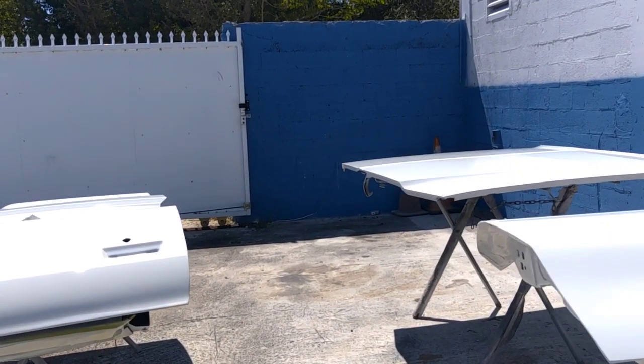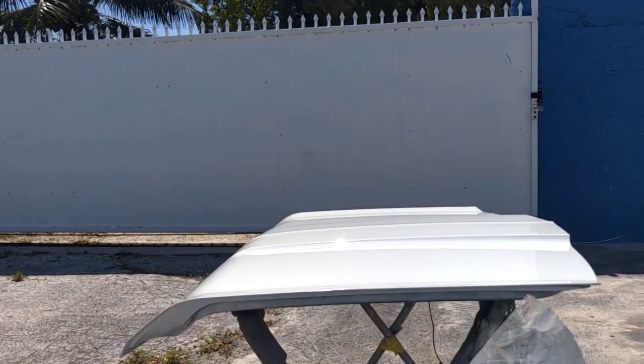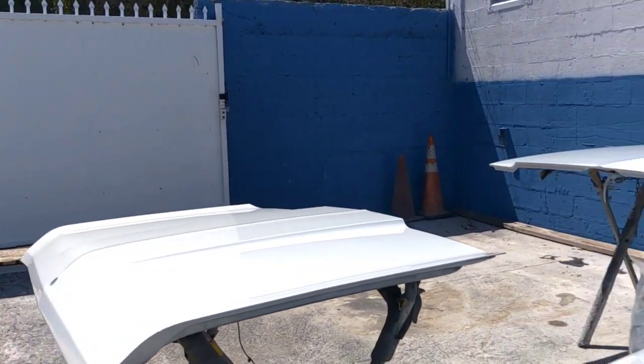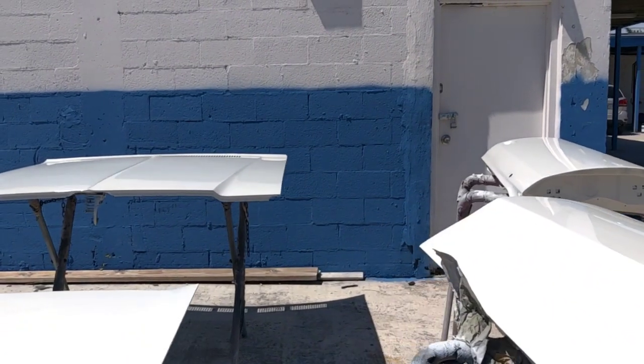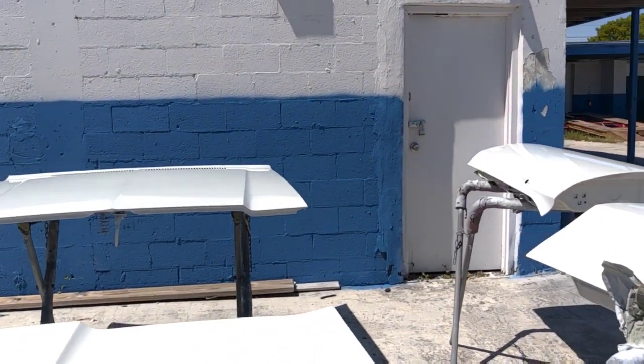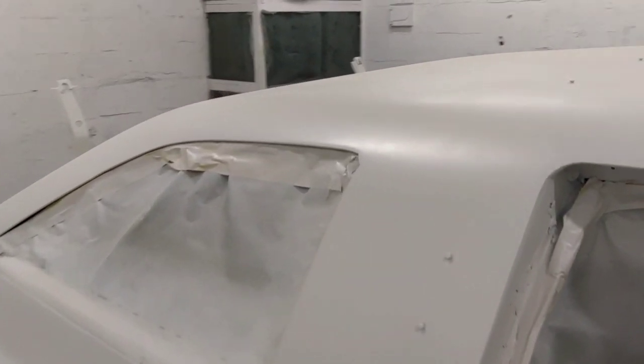Stay tuned with us right here as we document the painting of Rick Ross' 76 Caprice. Port of Miami white. We're gonna get back in the booth in a little bit. And we're back.